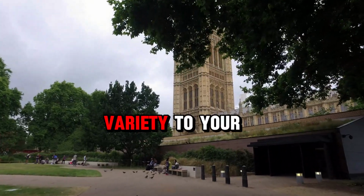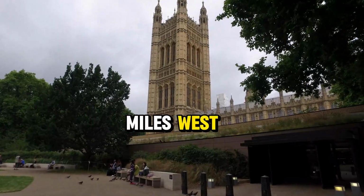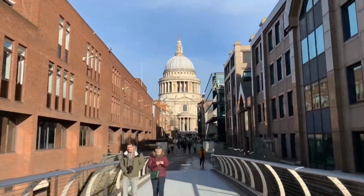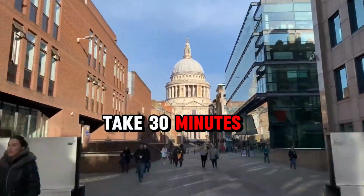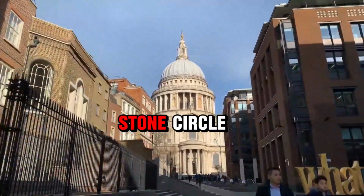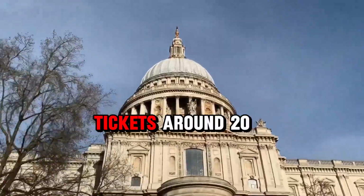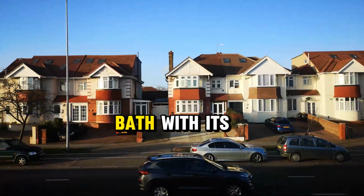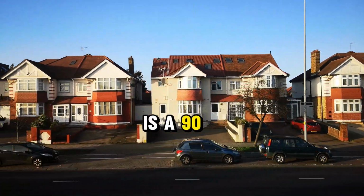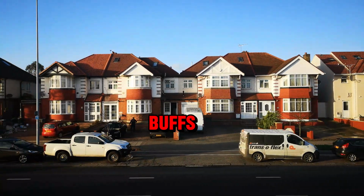Day trips add variety to your visit. Windsor Castle, 25 miles west, is a working royal residence with stunning state apartments. Trains from Paddington take 30 minutes, and entry is about $30. Stonehenge, a mystical stone circle, is 2 hours by car or coach tour, with tickets around $20. Bath, with its Roman baths and Georgian architecture, is a 90-minute train ride from Paddington and perfect for history buffs.